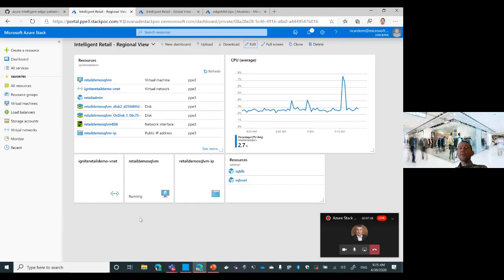The reason we are running this directly out of the stores is that we want all the AI and all the video data being processed and kept at the stores, and just the insights being brought to a regional location. And in that regional location, we have Azure Stack Hub.